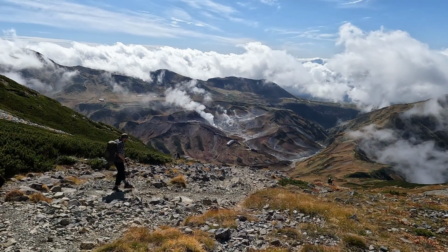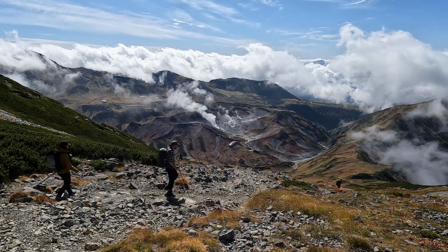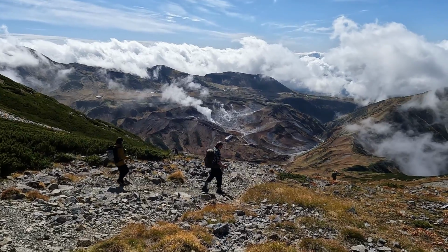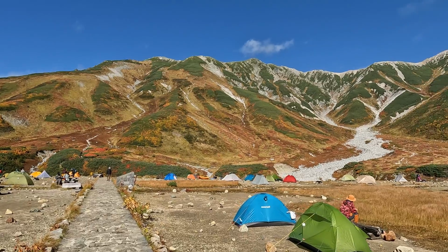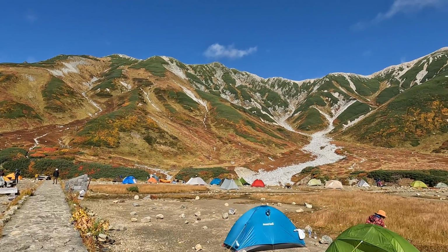I really thought we've already had enough wonderful views from Tsurugi, but when we descended towards Raichosawa, the colors of the autumn foliage on its advent were amazing. This place is a paradise.